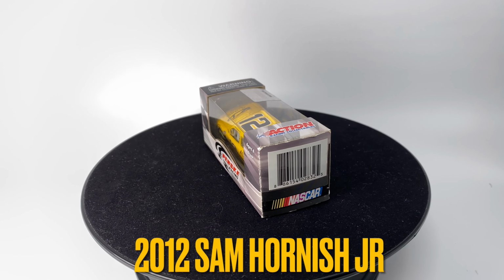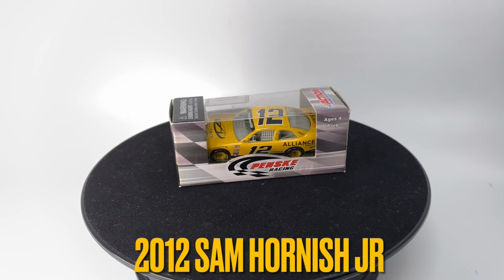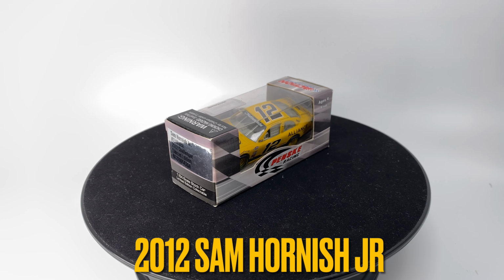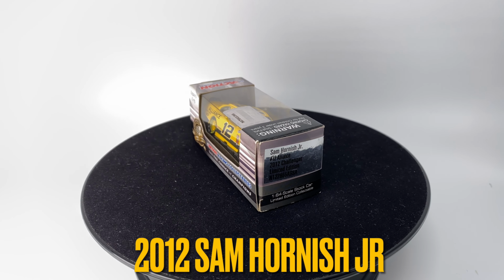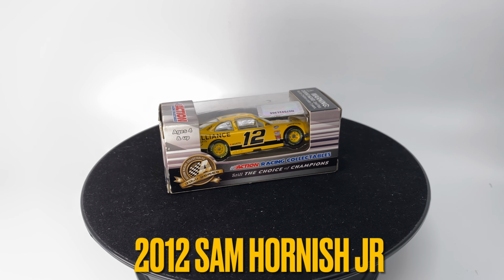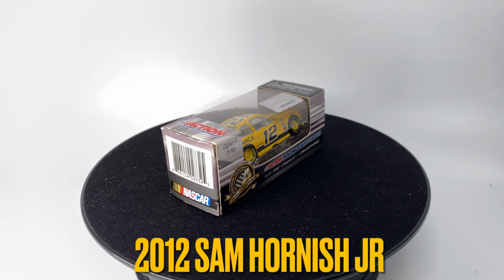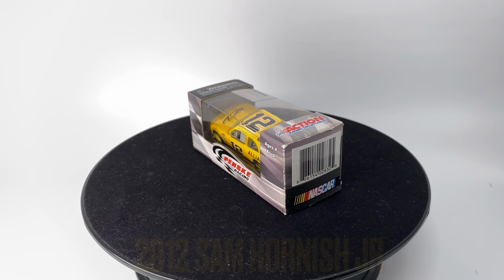Today we have one of the rarest diecasts from 2012. Well, in terms of the diecast mold, it is a Dodge Challenger. Yes, the Sam Hornish Jr. number 12 Alliance Nationwide Series Challenger. Unfortunately, this was the last year of Dodge being in NASCAR as of the time of this video, and we'll be taking a look down memory lane. So let's go ahead and hop to it, fellas.